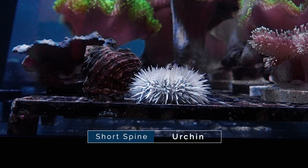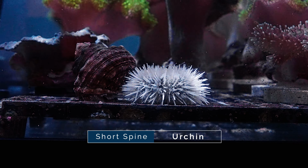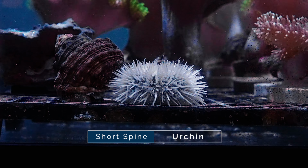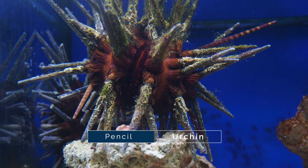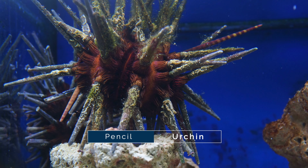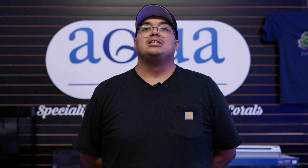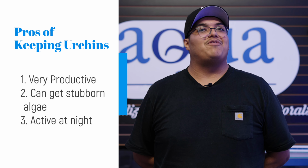Another great addition to the cleanup crew are urchins. Urchins are powerhouses when it comes to eating algae and can make quick work of large patches in a relatively short period of time. In addition to this, urchins are very different from most animals you see in the reef tank and can add a unique element in terms of diversity within a reef. Some of the pros of keeping urchins in the aquarium are the following.